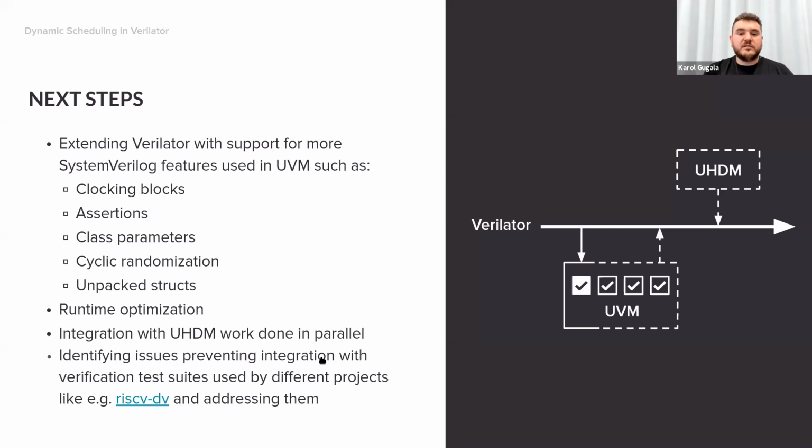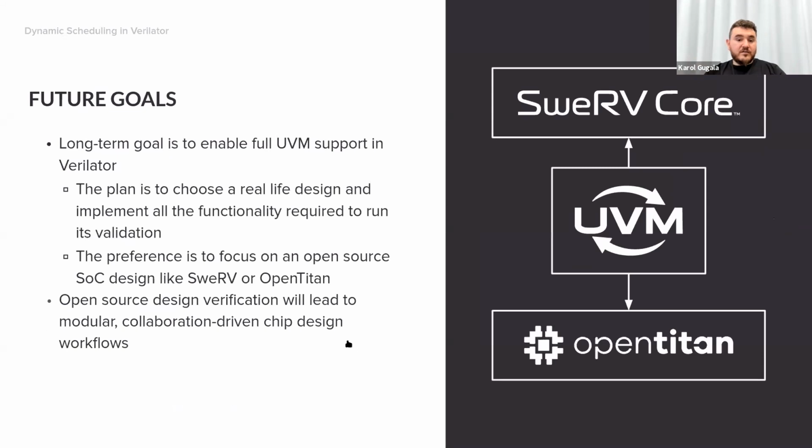And as I said, that's one of the goals here, one of the future goals, to just integrate, to converge all those efforts together and make the whole ecosystem more complete. And of course, the long-term goal, our holy grail here, is to provide full-blown UVM support in open source tooling.